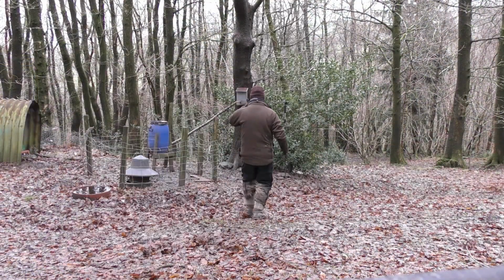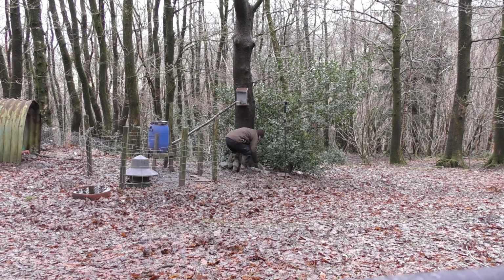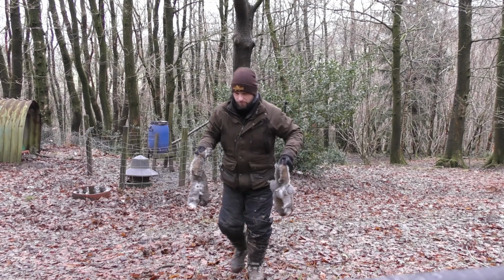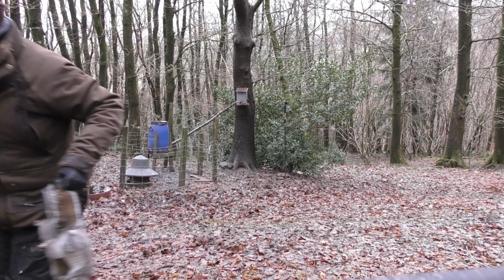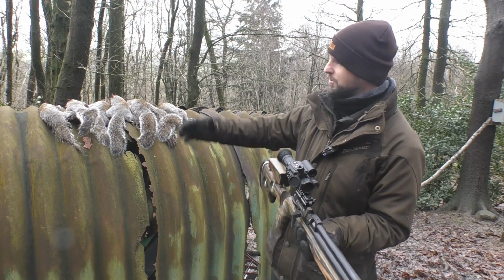And it is at that point where I'll go and collect these remaining 4. Quite a long morning, but it was still very productive. So that's this morning's session done on the squirrels. Managed to get just these 7.